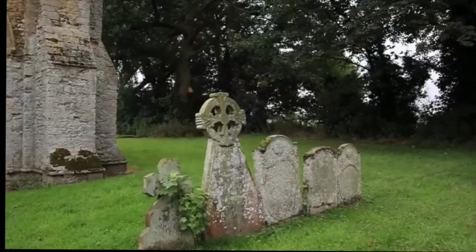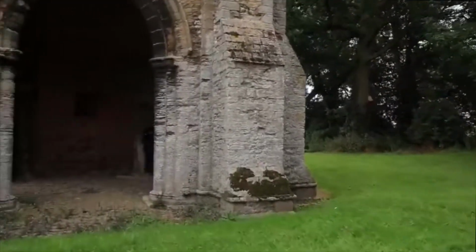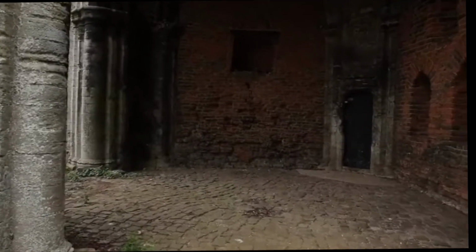Lovely headstones in here. You've seen my North Yorkshire churches have really elaborate headstones. This is a poorer part of the country, so the headstones are not as nice.